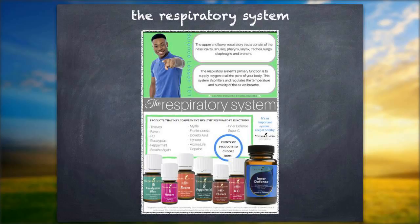So the primary function of the respiratory system is to basically get oxygen to your body, because all of your organs need oxygen. It also will filter and regulate the temperature of the air and the humidity of the air that we breathe. So it has a really big job. And we have lots of stuff for that too.